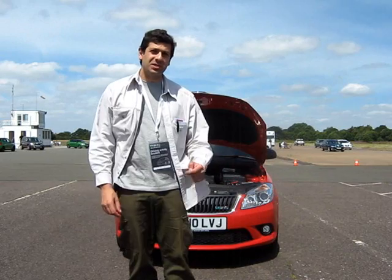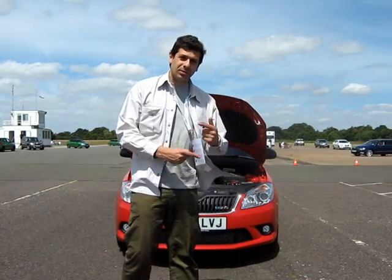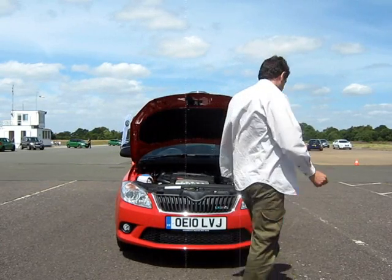Supercharger occurs at about 2,500 revs. Also very important on these cars to idle at the end of your driving so the turbo winds down. Not many people know that.